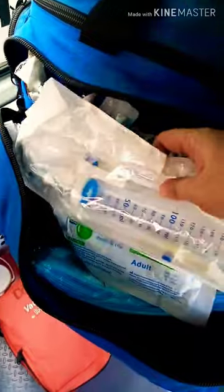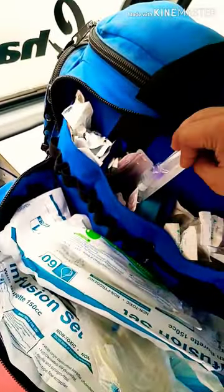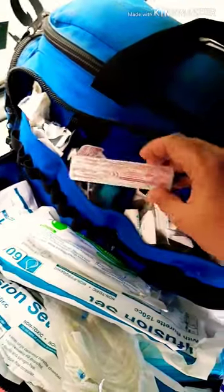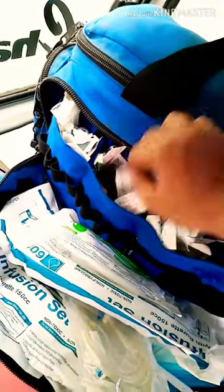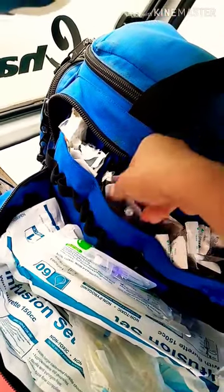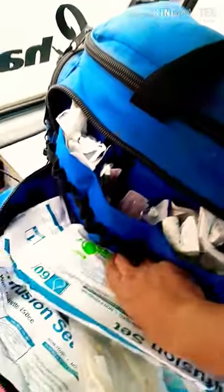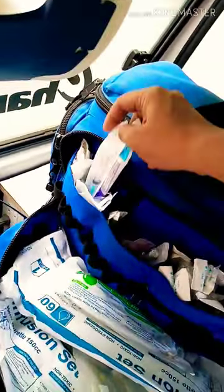So meron tayong mga soluset set. Then macro set and mga injections, IV cannula, para meron tayong mga gauge 26, 24, 20. So para to sa mga 22 for injection site para mag dextrose sa patient or mag IVF.